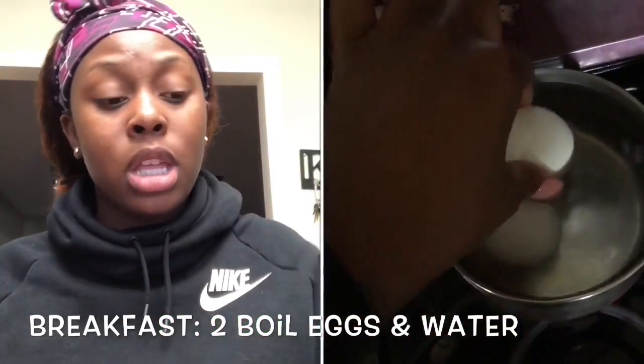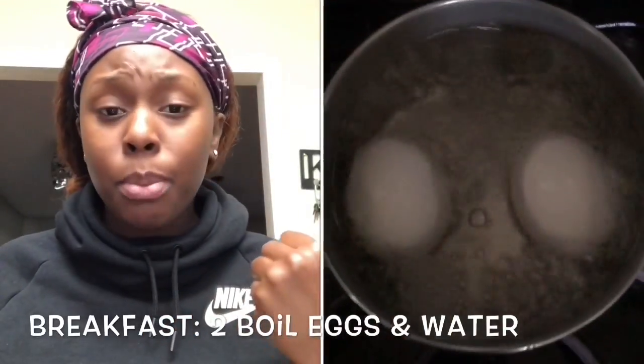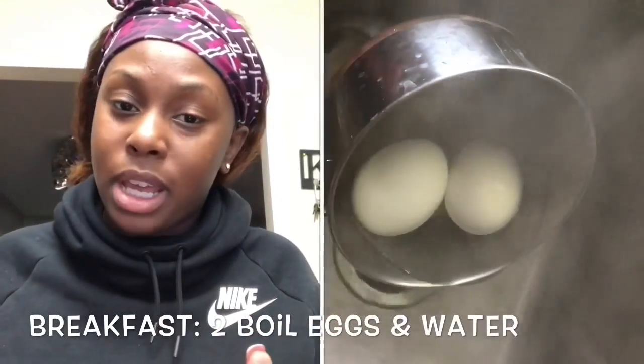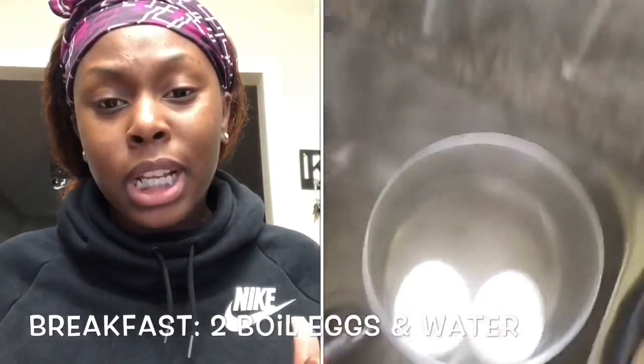That's me boiling the egg, getting it prepared for breakfast. But y'all should know how to boil eggs: just put some water in the pot, the eggs in there. But yeah, I'll see y'all later for lunch.